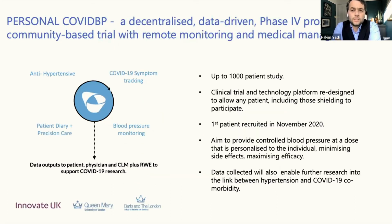So what we've started is a study called Personal COVID BP. It's a decentralized, data-driven, phase 4, prospective, community-based study, where we're looking at how we can optimize a therapy at an individual level for a patient with hypertension. This is a study that's been funded by Innovate UK. We're running with our partners at Queen Mary University London and Barts Teaching Hospital. And we've worked with patient groups to design the study and design the features of the app.